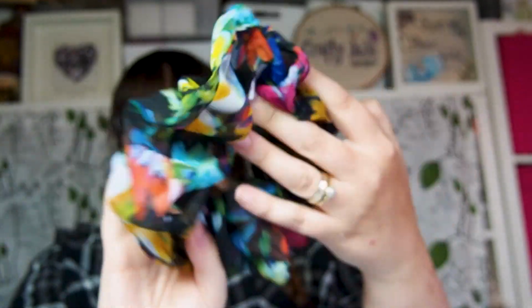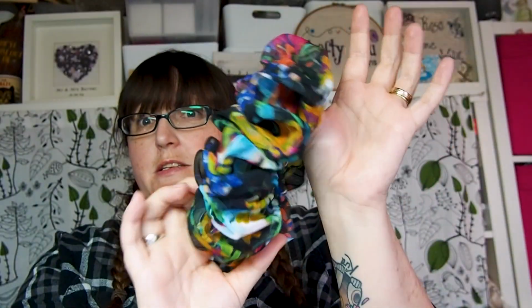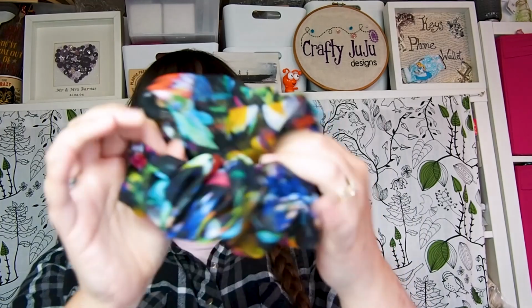And then the floral see-through, said it would make a pretty scrunchie. Didn't have a lot of that fabric, so I'll probably only be able to actually make 2, just including this one. So if you want it, don't delay.